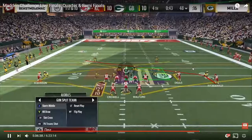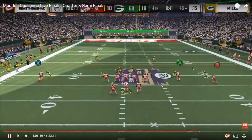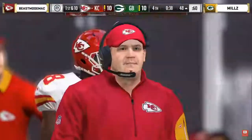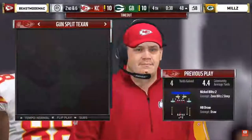Honestly, if I were Millz right there, if my opponent went from bunch to gun snugs, I would think he was going to quick snap bench. Right there, Mac went with the HB draw. Millz ran commit, and Mac still almost squeezed through.